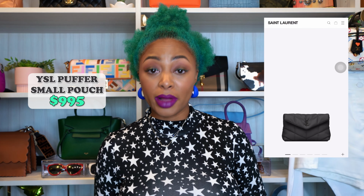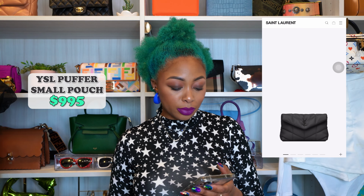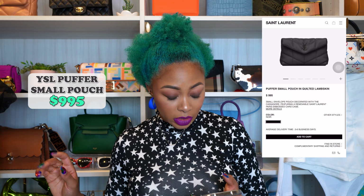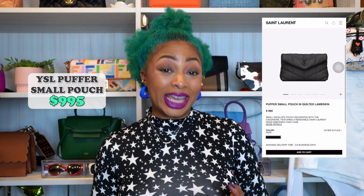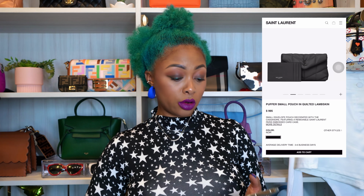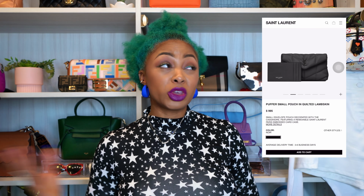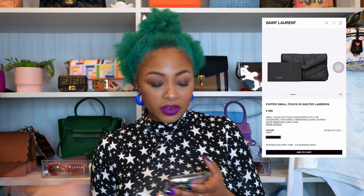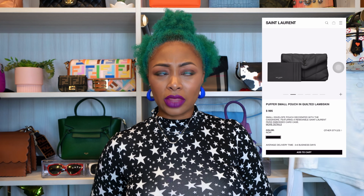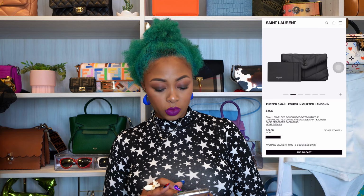But yeah. Next, I have the YSL Popper Small Pouch. This retails for $9.95. Now it's showing that it only comes in black on here, but it comes in multiple colors. I feel like this is another great deal because it comes with a card holder, which is great. You don't have to pay for a separate card holder. Also with this one, maybe concern, it's just a pouch that doesn't have a strap. You can easily add a strap to it. I've seen a couple of YouTubers do that actually. I think Mel and Melbourne have done this.